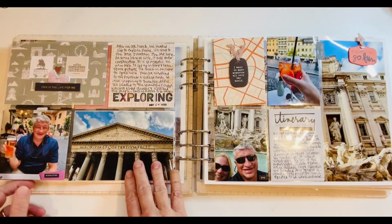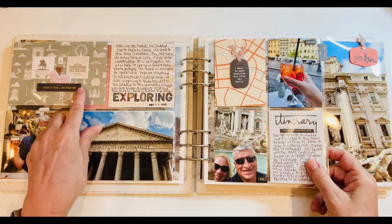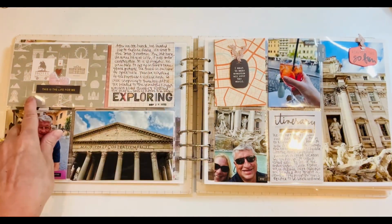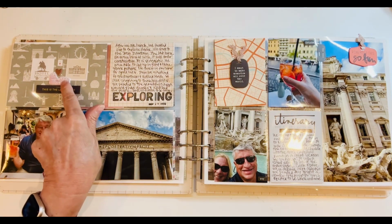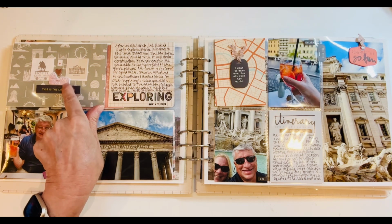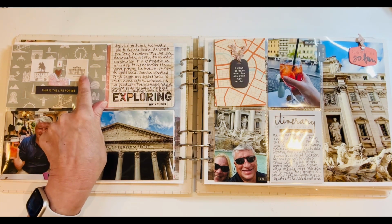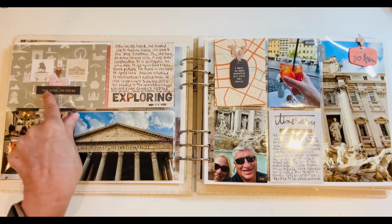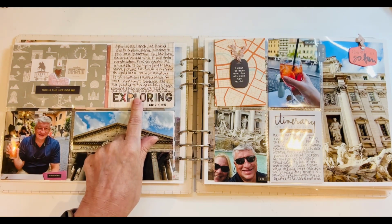And then this was the day that we left Sorrento and took the train to Rome. So I had fun creating this title card using some of the pattern paper. And then they had global icon puffy stickers from last year's collection, and a 10 by 8 paper that had some of the world locations. So I cut those out and then layered it with some other items to create this. This was cut down from 4x6.